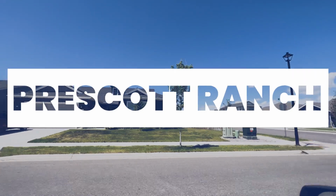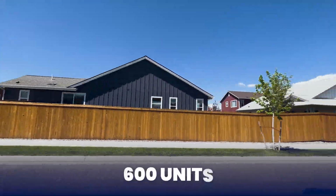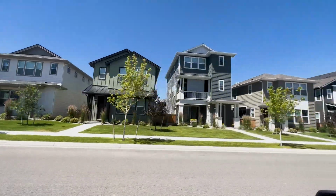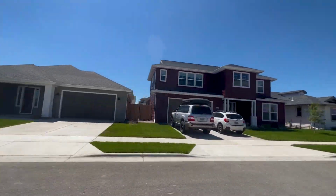Prescott Ranch itself is a newer development with over 600 units with 3 different home types to choose from, with plentiful parks and open space.